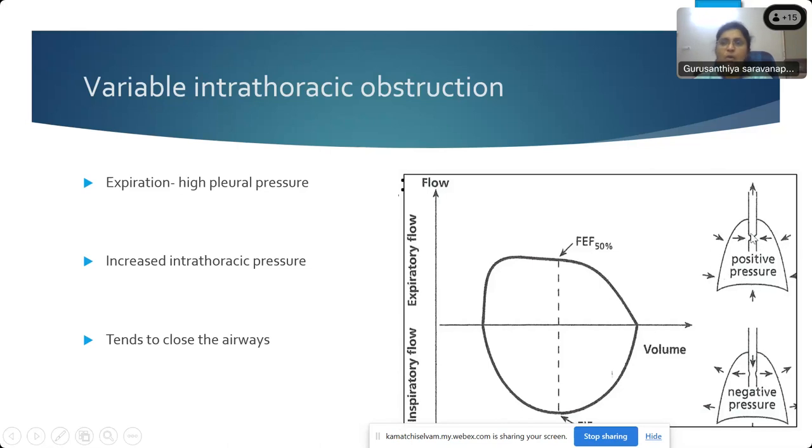There is already a luminal variable obstruction in the airway. When there is a positive pressure building outside, there is an airway which is already trying to close because of the luminal obstruction. When there is an increased pressure outside, this pushes on the airway and it tends to close the airway. So the expiratory pattern flattens out. So in case of an intrathoracic obstruction, whenever there is increased intrathoracic pressure, the airways will close and the expiratory part of the curve will flatten.